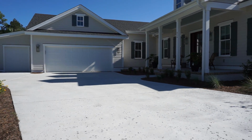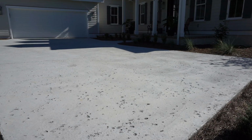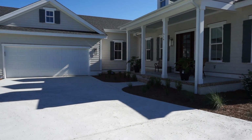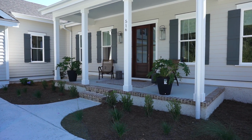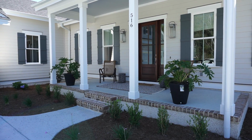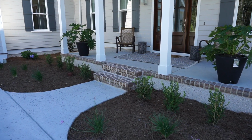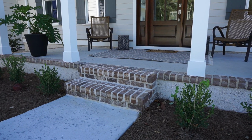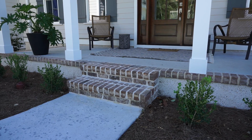Large concrete driveway with the salt finish. They make that by literally putting salt into the wet concrete, letting it evaporate. It leaves a pattern out here. We have the entire first floor on slab, which means you have a concrete platform. That's what we want, so that you don't have insulation under your house which is falling down, and fiberglass insulation deteriorates over time. Animals can live under your house, things like that. We don't want that. We want to have a solid concrete platform.